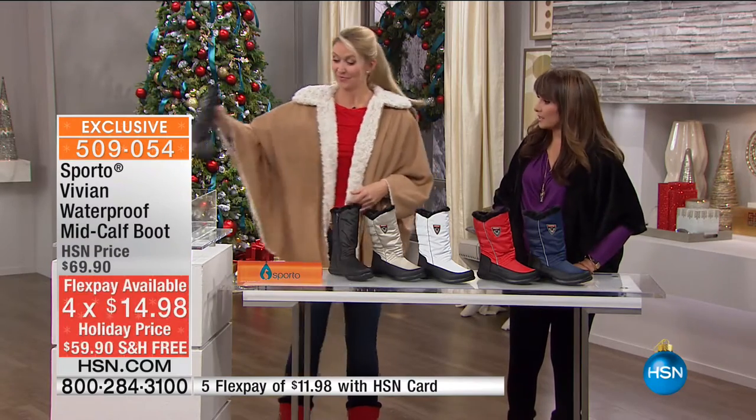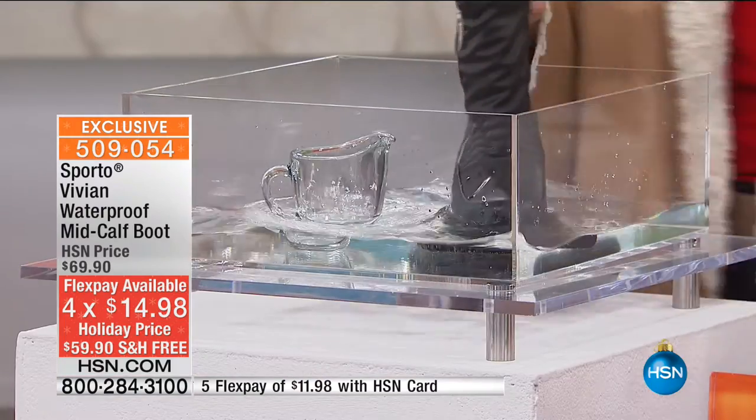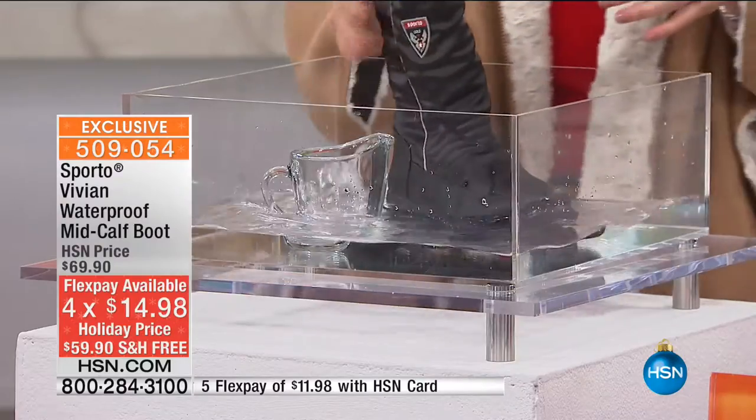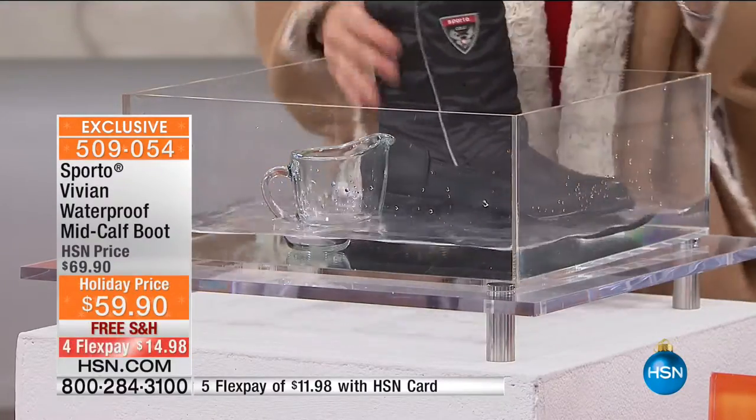And you can take on the elements, can't you? Oh, that's right. This is a waterproof boot. It's made to go outside. That's what we do with our products. We understand real life. You're going to buy boots and wear them outside. This is waterproof construction, waterproof materials with thermalite insulation. So it has all the bells and whistles.